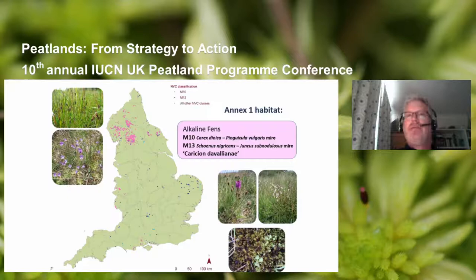And we've mapped this now, and that gives us a great basis to try to protect these properly. It's worth saying that 82% of these sites were in SSSIs, but at least 400 sites are not protected in SSSIs, including some in the lowlands. So there's a real priority there to notify these sites to protect them.